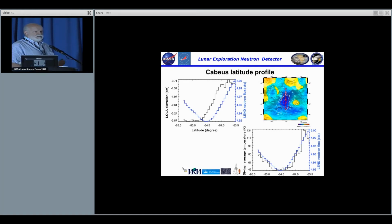There's really some interesting things going on here that I think it's fair to say we don't understand. In other words, why is it that some of the PSRs have neutron suppression associated with them, some of them do not? Here it's following the temperature data nearly perfectly. It's not so well following the topography. I think there's a lot of interesting information going on here. I have to admit we don't quite understand it yet.